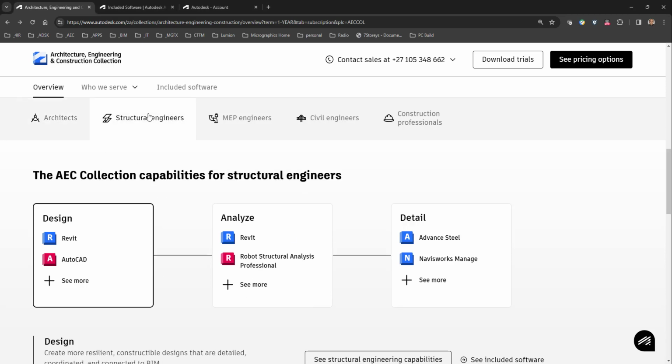Similarly, on the structural side, we've got, again, Revit and AutoCAD, and that feeds into Revit and Robot Structural Analysis, where a lot of people use Prokon software or other software if you're in South Africa or other parts of the world. And then also you've got Robot on the Autodesk side, very powerful software, and you can do structural analysis with that.